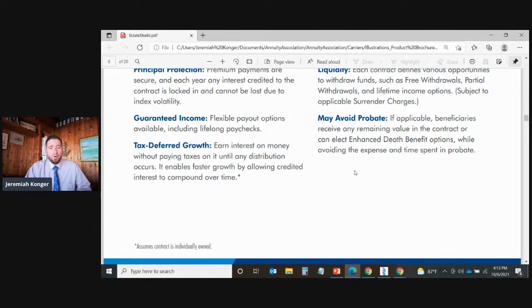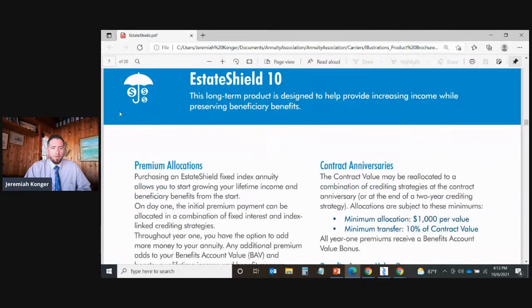So if you don't have a will or trust, which obviously as an advisor we always say that you should, but in the event you don't, any monies put into an annuity such as this will avoid probate most oftentimes. Because in the application and contract there will be a designated beneficiary section, and the laws in each state will determine that if there is a beneficiary listed, that's who it would go to. There wouldn't be any need for probate. So probate can be costly and timely, so it's very important to note that benefit.